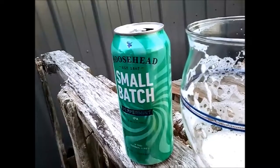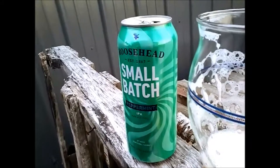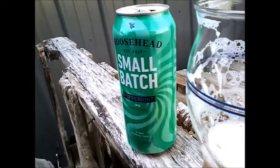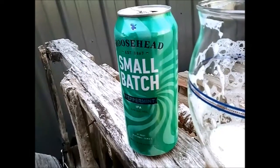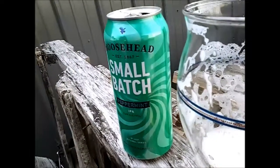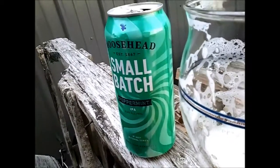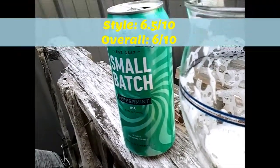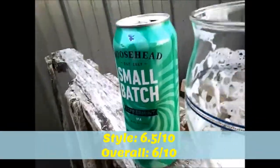For an IPA, style-wise, 6.5. For my overall personal preference, enjoyment, and all that, I'll throw a 6. It's not bad. It's definitely not bad. It's not nearly as bad as I thought it was going to be. So maybe I'm even rating it a bit high just because I'm so pleasantly surprised by it.